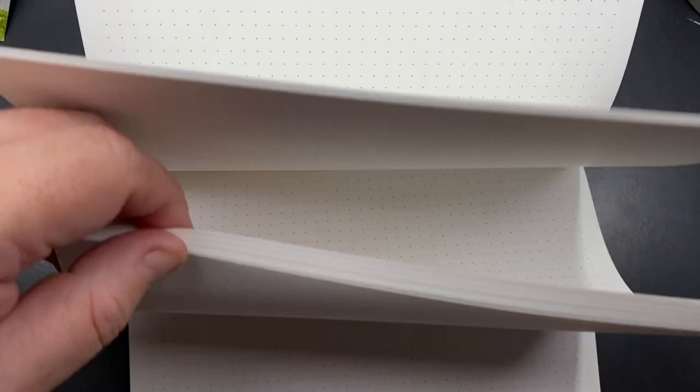But this is quite a nice notebook. It reminds me of a lot of the notebooks I have that are essentially Tomoe River notebooks, 68 GSM. This paper feels somewhat similar, but it is a lot thicker. So Tomoe River would be 68 GSM, and this is 100 GSM. So I think what we will do here is try and do some writing tests, some ink samples, and we'll see how well this actually performs.